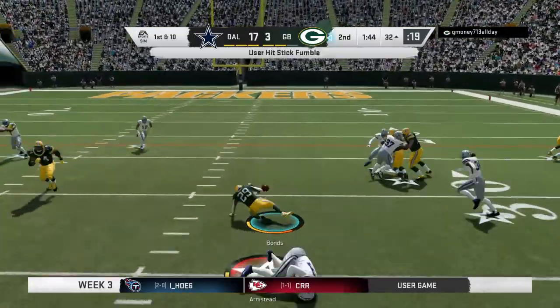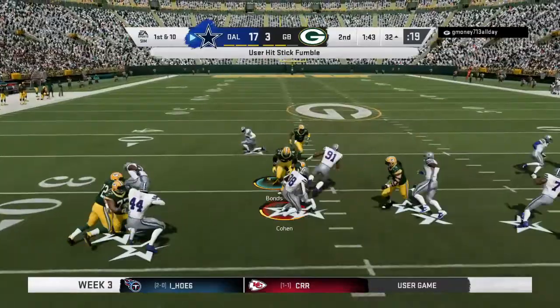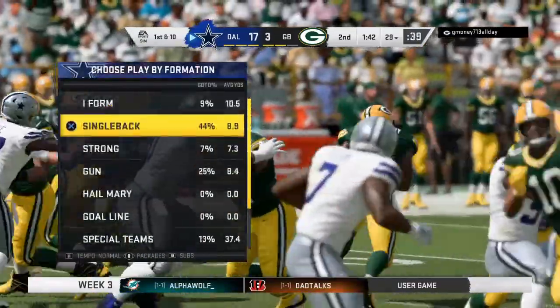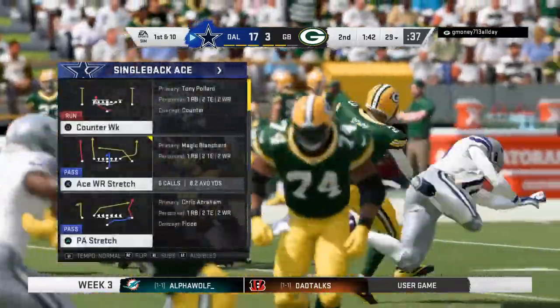Now a handoff looking right, and hit behind the line. He lost the football. It's loose, and it's picked up by the Cowboys. And they will take over at the 29-yard line.